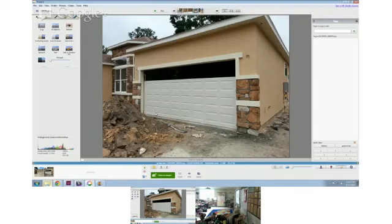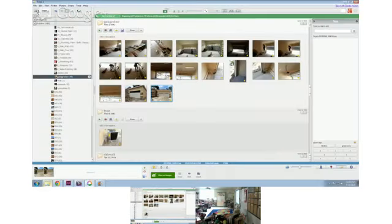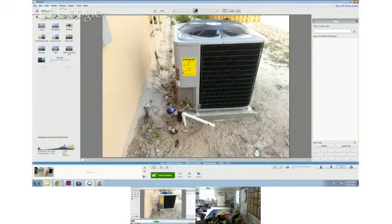And this is how the garage door looked after it was all installed. There's some dirt in the way, but you can see it's nice and finished. Another thing that was put in outside is the air conditioning condenser.